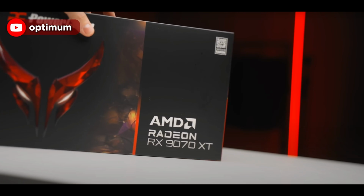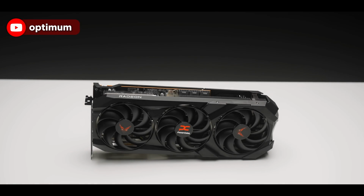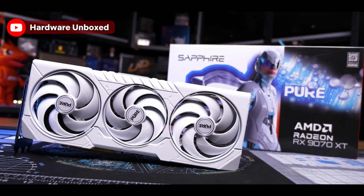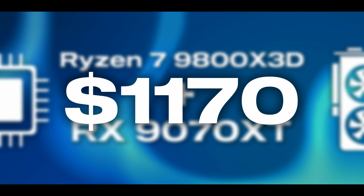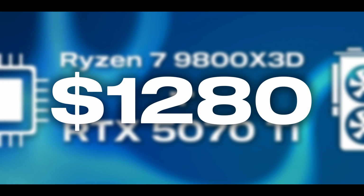Now, if you want a slightly cheaper graphics card, so better price to performance and around the same level of gaming performance, you can get the RX 9070 XT from AMD, which is going to be around $800 cheaper and provide about the same level of rasterized performance. Now, the price for the 9070 XT and Ryzen 7 7800X3D combo is going to be around $1170 by the time of filming. And if you want to go Nvidia in the 5070 Ti, the price will be around $1280.